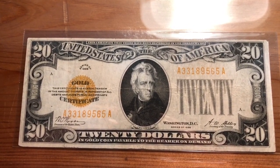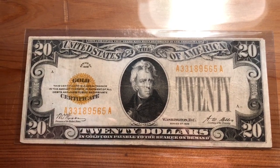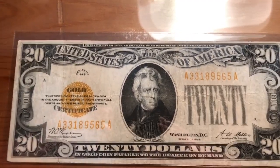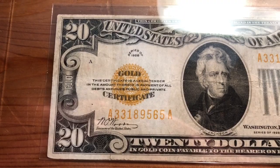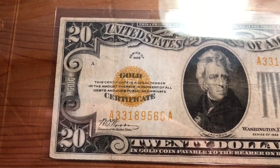These things are really popular, these gold certs, and they're not all that expensive. They do not have the gold backs like the large size currency does, the large size gold certs. So that is one kind of turn off of them, but I love that gold seal there. And it's also super interesting because when we went off the gold standard and it was illegal to own gold, it was illegal to own these gold certificates.